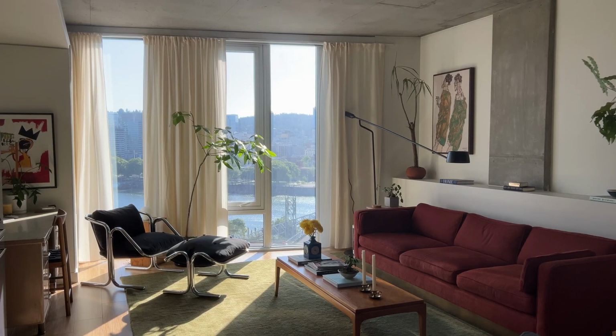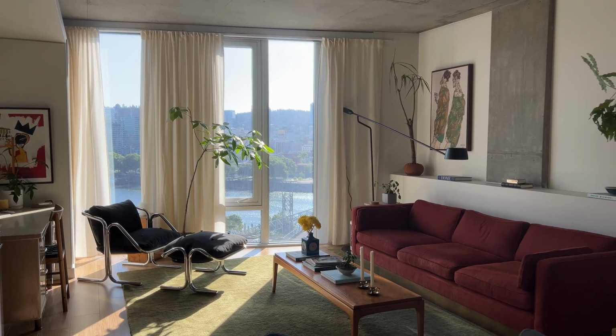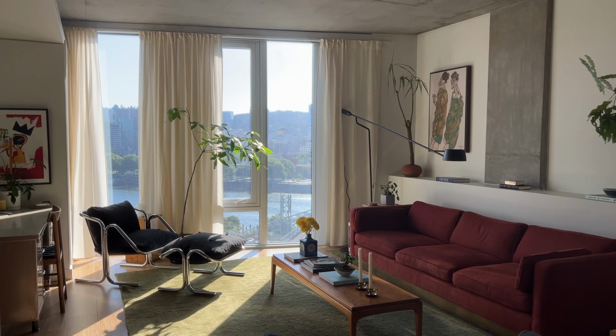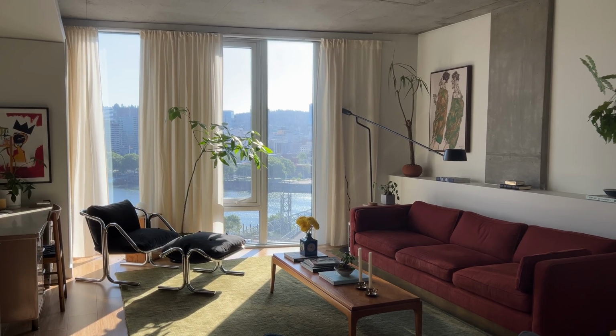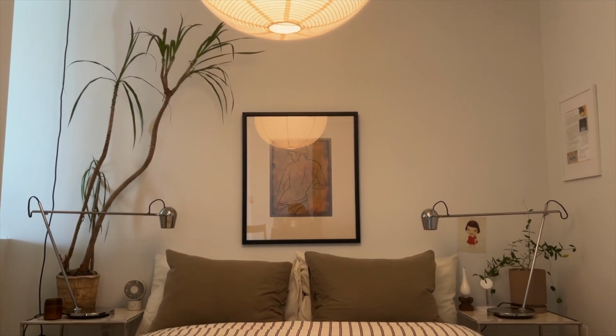So in my home, in my living room, I would say that the focal color is going to be either my green rug or my red couch, because they're both very strong visually. In my bedroom, which I'm in right now, I would say the focal color in here is going to be this light cream color, or I would say the green pillowcases that I have on my bed. Those two are the ones that I find to be most commanding in here and draw the most attention to the eye.